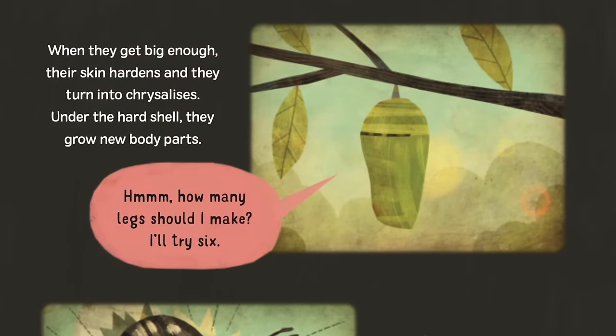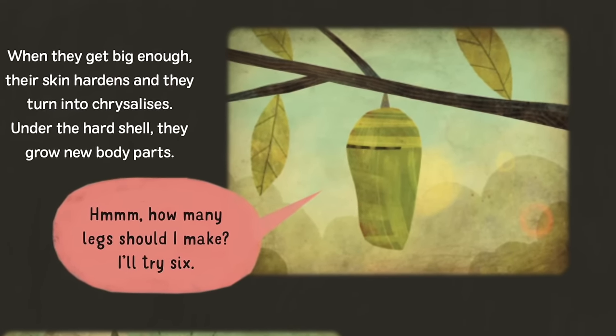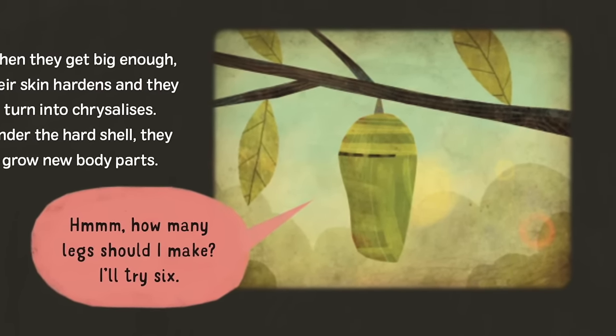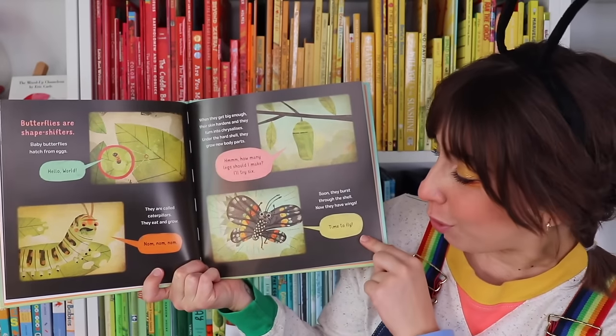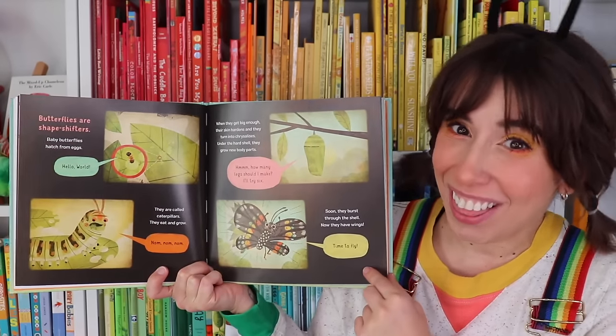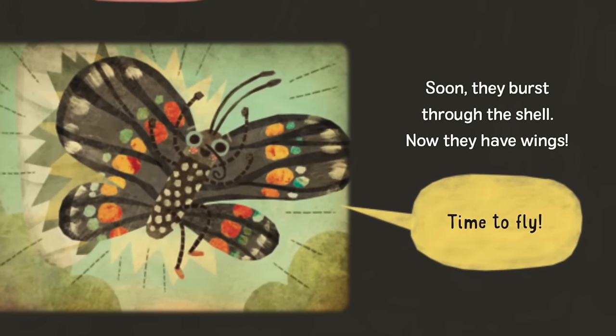Under the hard shell, they grow new body parts. How many legs should I make? I'll try 6. Soon, they burst through the shell. Now, they have wings. Time to fly!